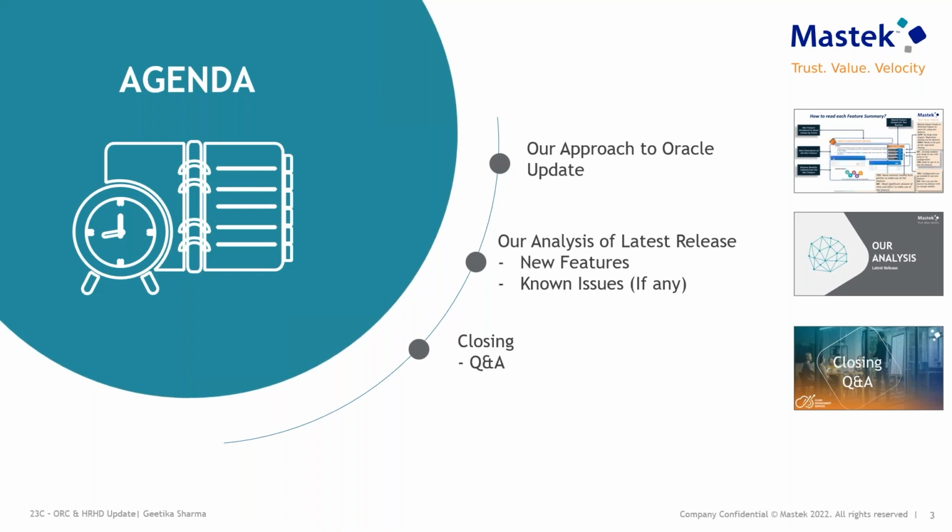In today's agenda, we would like to convey our approach towards the Oracle updates in a very simple method. We will also be taking you through vital analysis for 23C updates done by our experts, which will help you in incorporating new features and updates into the system. Also, we will sync you on any bugs or known issues, if you have any.